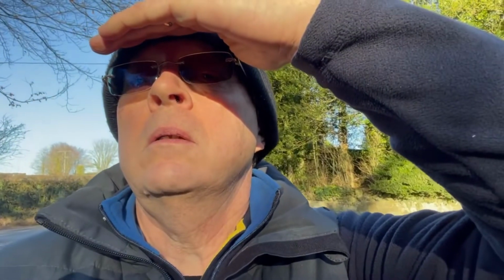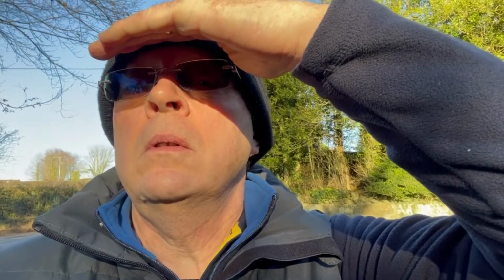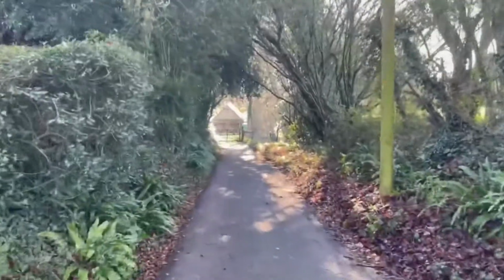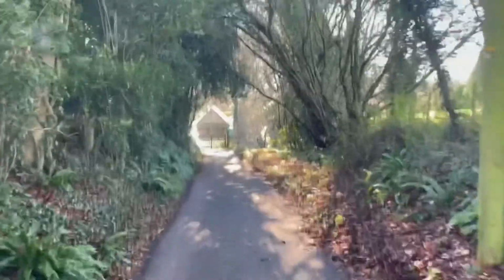It wasn't exactly dry walking down, but hey, it's down here. So if I just, can I do this or not? No, I can't. So it's just down here, back on the path, and hopefully we can avoid the roads now.